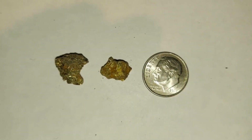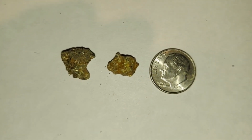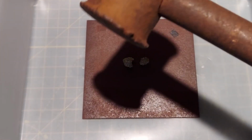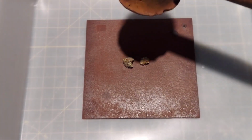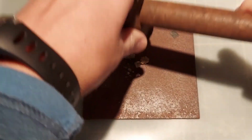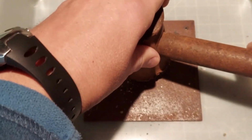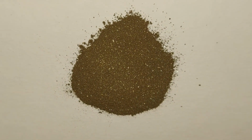Because I got such a great and unexpected result mixing pyrite with potassium chlorate, I'm going to crush these two larger pieces. I know they're not that big, but I'll crush them into powder and see what I can do with them. I'm going to use that steel plate and this extremely old solid iron mallet to crush this pyrite. I don't know how much it's going to take to do this. There we go. But it's working. Here's a pile of our crushed pyrite. It took a lot of work to get it to this point.